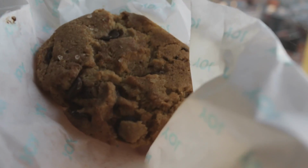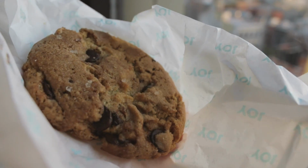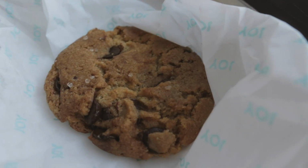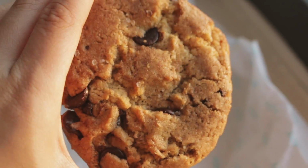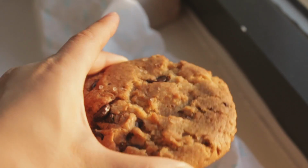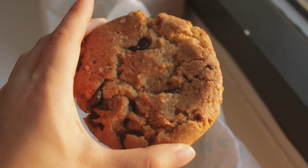So this is what their salted chocolate chip cookie looks like. You can see the salt flakes on the top, and it also happens to be vegan, which is another kind of added bonus to this cookie. Okay, I won't lie, on the outside it just kind of looks like a regular old cookie. You know, when you see a Levain cookie, you're like, oh my god, that's a Levain cookie, but for this one, it kind of just looks like a standard store-bought cookie, so we'll see if it tastes good.